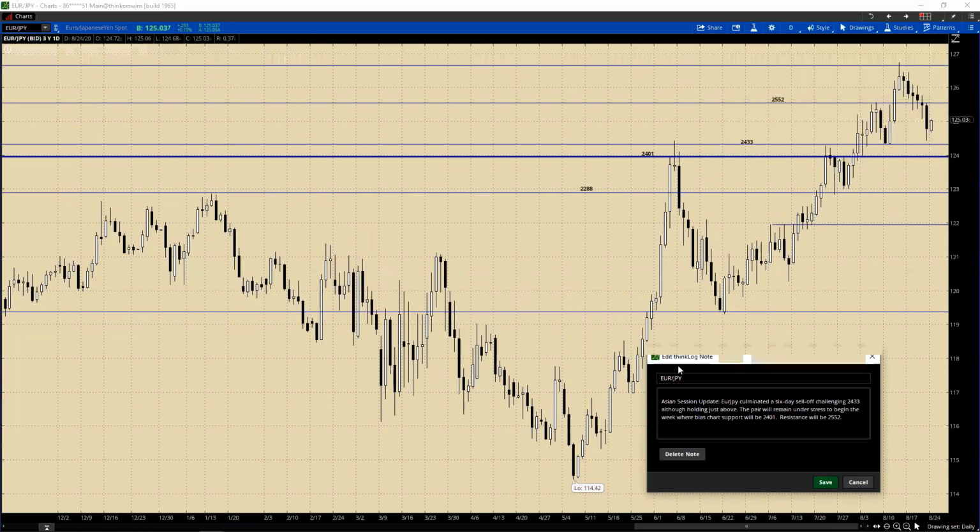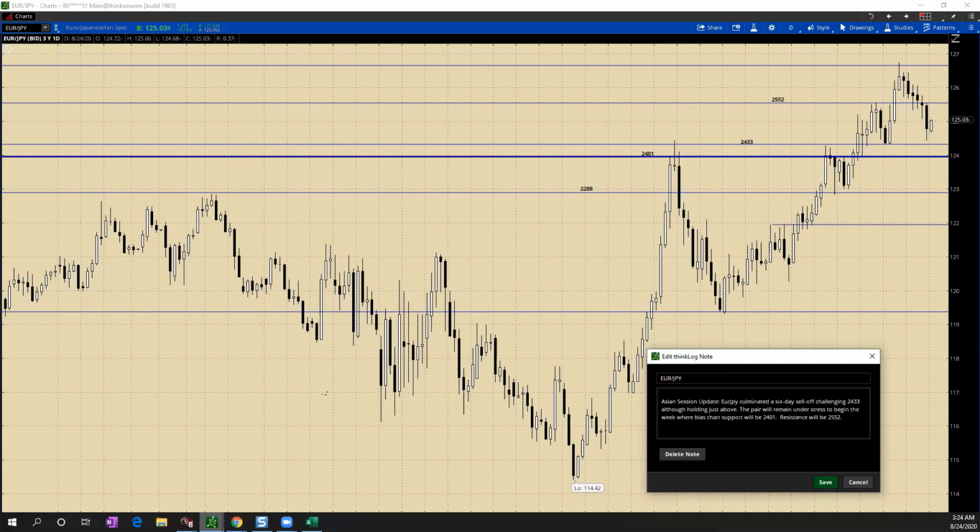And on to the euro yen. The euro yen culminated a 6-day sell-off challenging 24.33, although holding just above. The pair will remain under stress to begin the week, where bias chart support will be 24.01 and resistance will be 25.52. Well, we're starting out on a little bit firmer footing. So the 25.52 will hold. The only difference is we'll keep the support here at 24.33 because we're starting a little bit firmer this week.